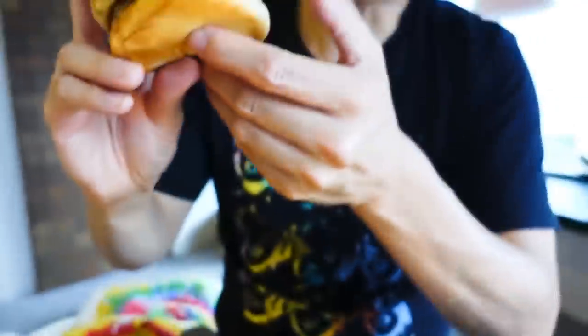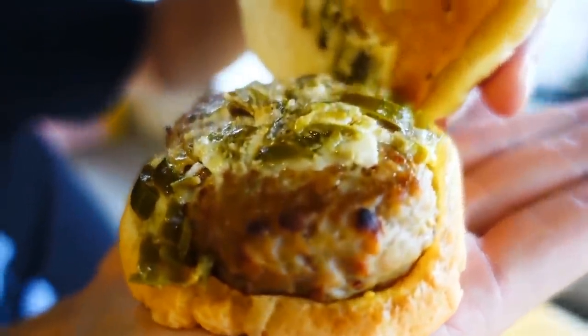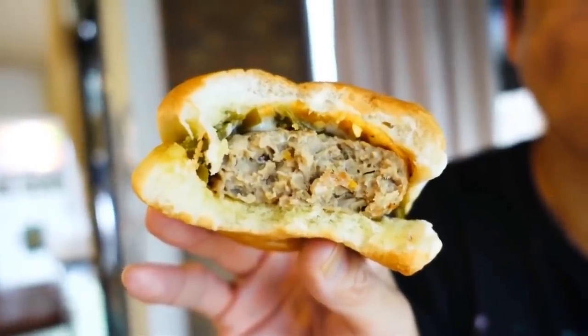So this is my Mexican burger from the vending machine. It's Mexican because there's jalapeno and there is a tortilla chip inside. How is it? Oh! Surprising face. Spicy. The jalapeno. It's not bad. And because it's so small, it makes me want to have another one. Meat patty's pretty thick.